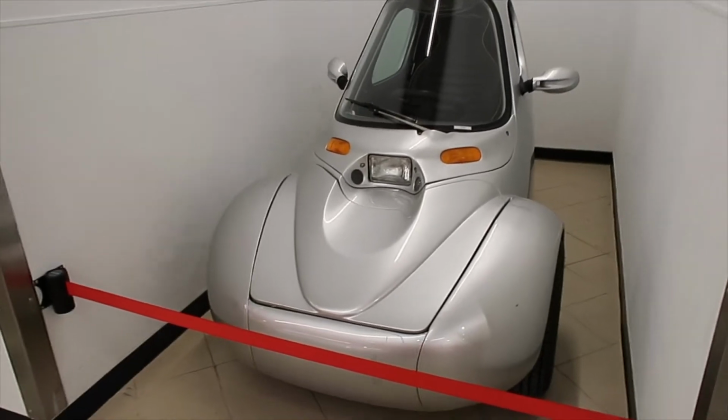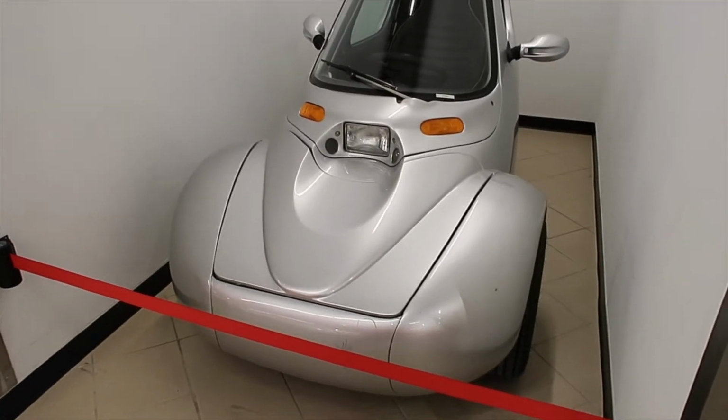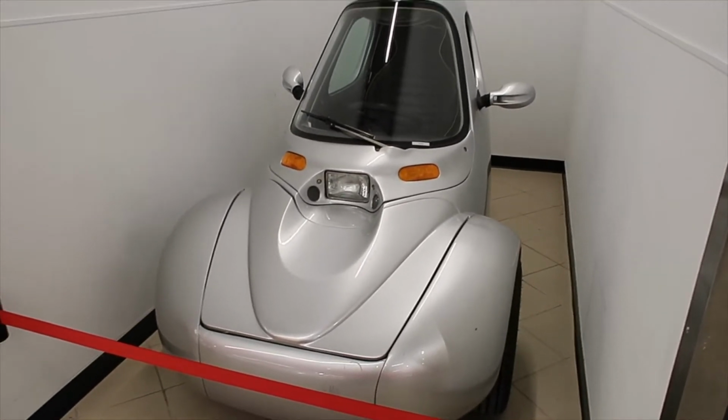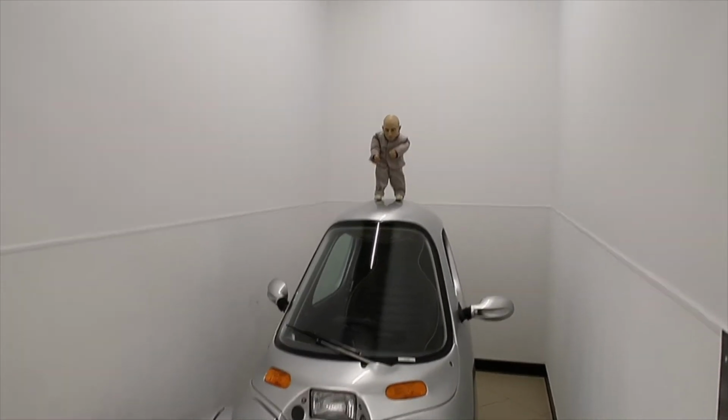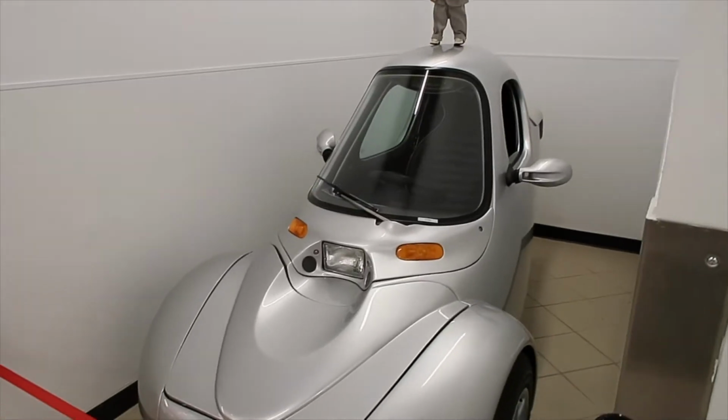This car was featured in the Austin Powers movie Goldmember, doubled in both silver and gold. 2002 Corbin Sparrow. There you go. That's funny.